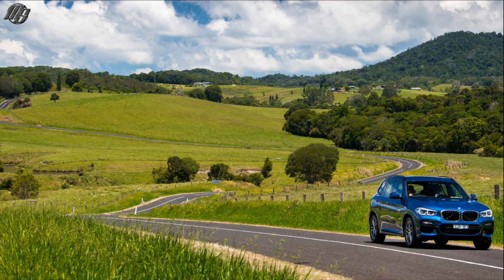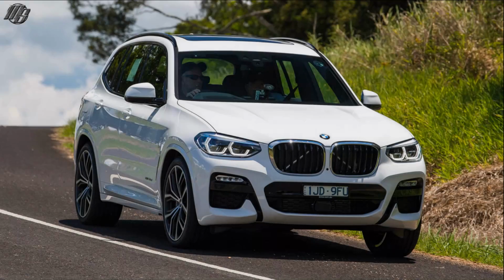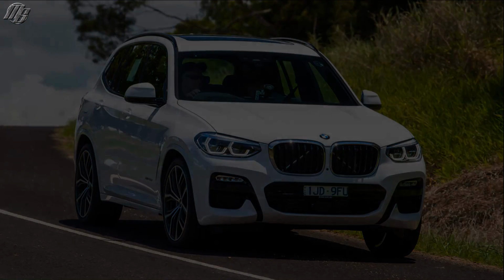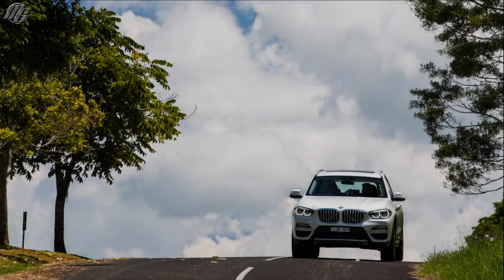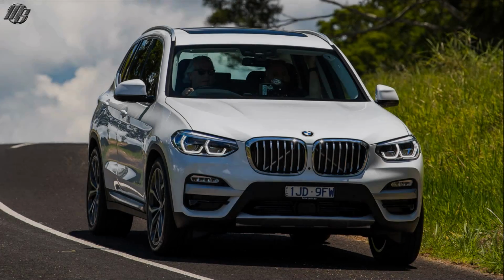Naturally, the 30i petrol model offers more immediate throttle response, along with considerably more refinement than the smaller diesel powertrain. Punch it from the get-go and you'll hit 100 km per hour in 6.3 seconds. This time we were rolling on a 21-inch wheel and tire package, but amazingly, the ride comfort remains superb, even on some pretty average coarse chip surfaces. Select comfort, and we swear you won't know you're on the larger wheels.